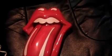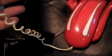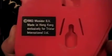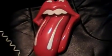And this is an actual working 1983 Rolling Stones telephone. So it comes with a cord, plugs into the wall, and on the back there's a place where you could hang it on the wall or leave it as a desktop. And you take it off the receiver, take it off the hook, and you could dial push button like anything else. And it's a Rolling Stones working telephone, 1983.